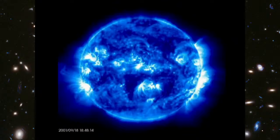Just an image of the sun in ultraviolet light, showing many, many active regions on the sun. You can even see little loops. If you look on the edges of the sun here, you can see little loops of this plasma. And this is the material rising from one side of a sunspot, and diving back down into the other, because these plasma obey magnetic field lines, just like as we saw before.